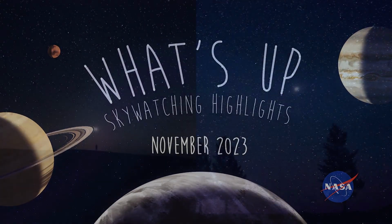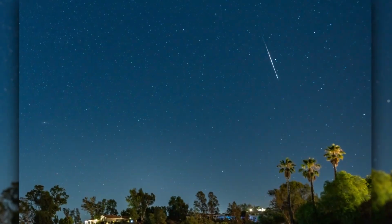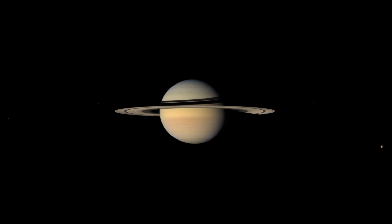What's up for November? Venus and Jupiter on opposite sides of the sky. The Leonid meteors return, and the celestial sea surrounding Saturn.